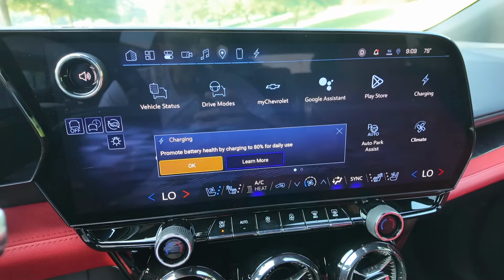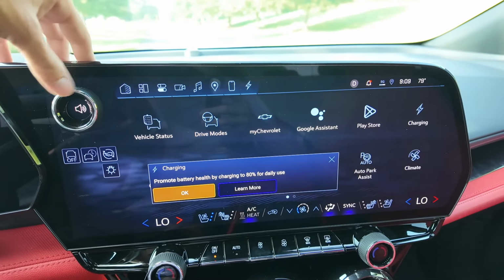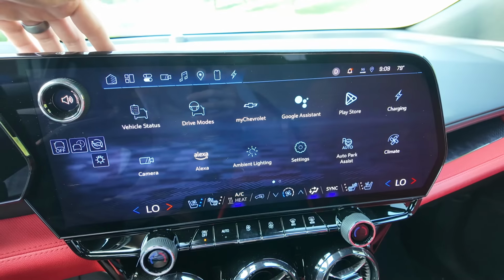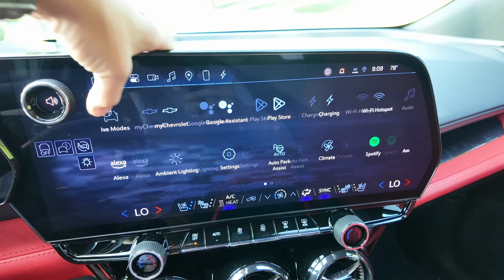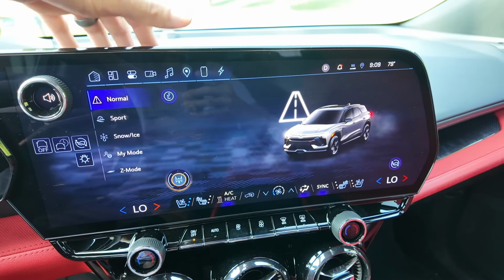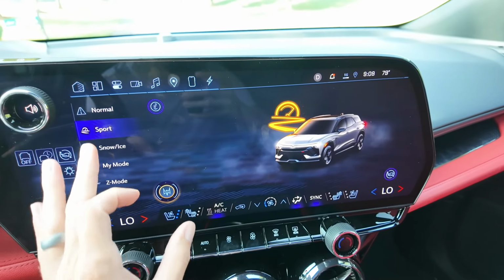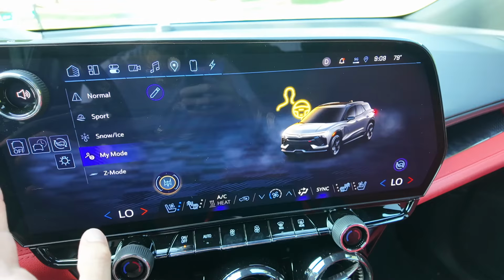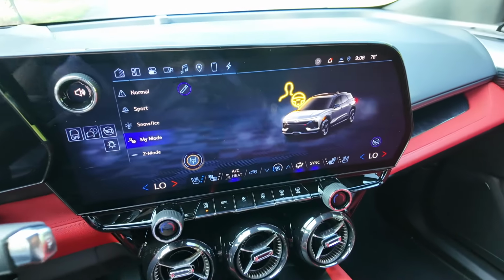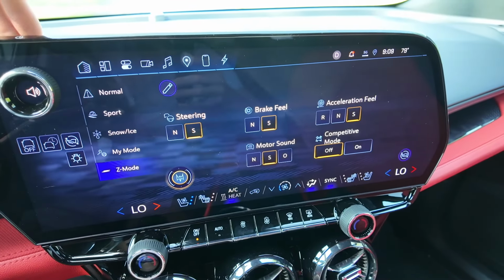Then taking a look at the screen in the center, you have a lot of information. So volume is over on this left side with a nice dial integrated into the touchscreen. We have our home menu as well. You can go through all sorts of different apps that are all going to pop up, and then some of them are quite nice. We have our drive modes that you can configure. We have the sport drive mode as well, snow and ice, my mode, and at nighttime there's ambient lighting all throughout the air vents and other aspects of the interior, which will all change in your different drive modes.